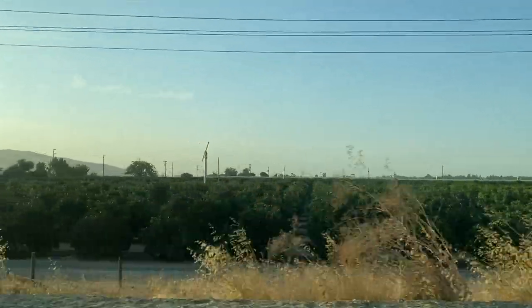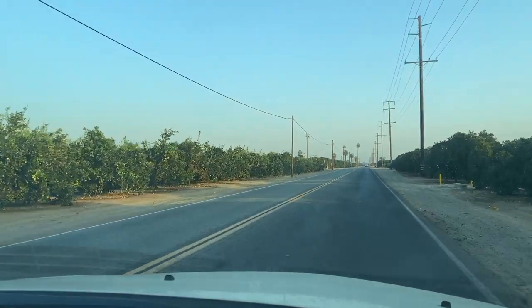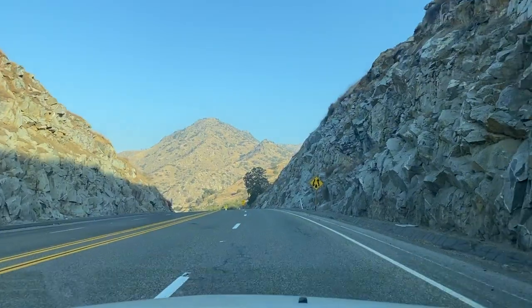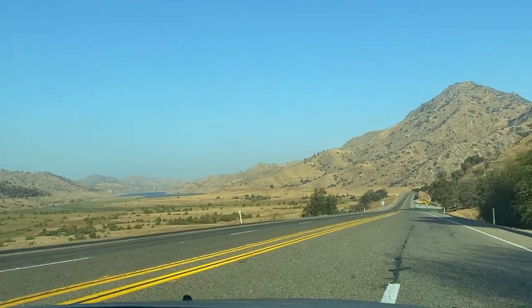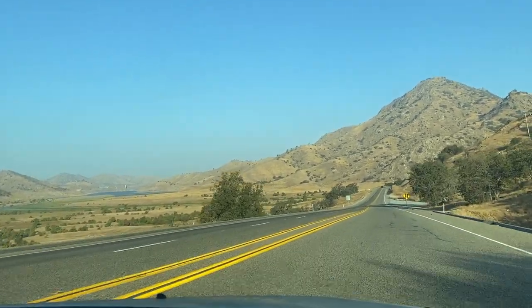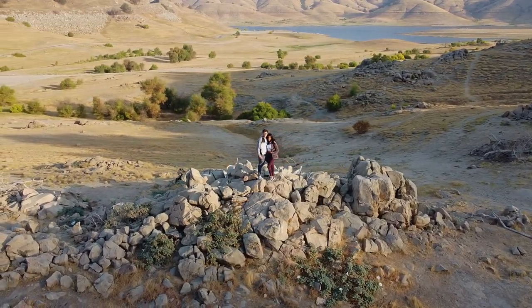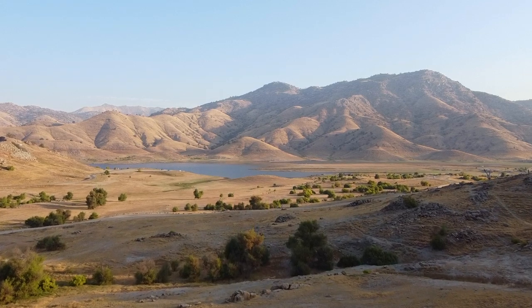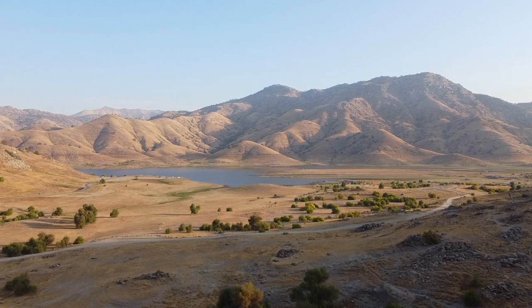We started our journey in LA and drove for about 3 hours north into the Central Valley of California. This town we're passing through, called Exeter, is really well known for its orange groves. We made a quick stop at Lake Cahuilla to stretch our legs, take in the beauty, and get some aerial shots. This is actually the last place that I was legally allowed to fly the drone.